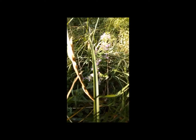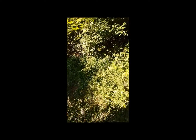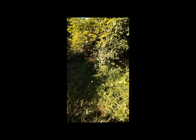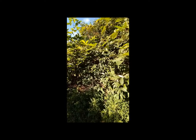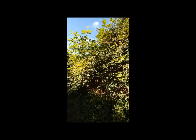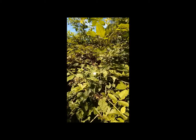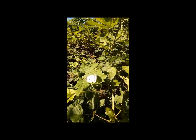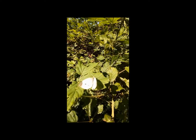Mostly white with a little bit of black dots and a black tip to the wing. But again, they're not a moth. They don't have the feather-like antennas of moths. But again, these are called European Cabbage Whites.